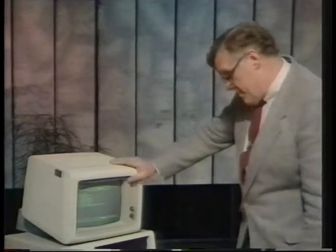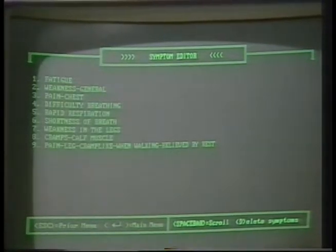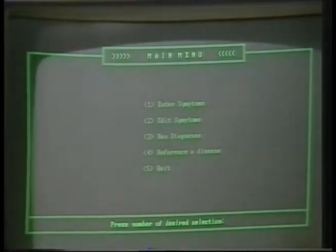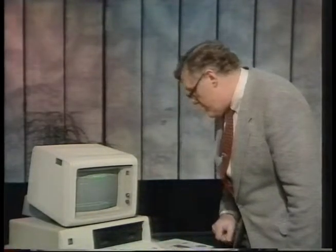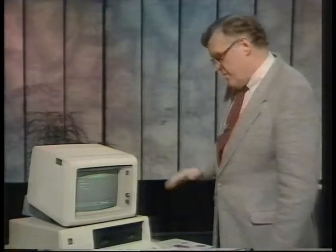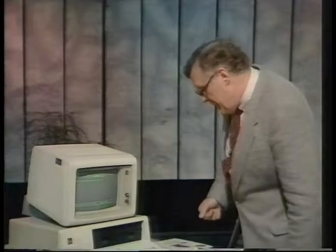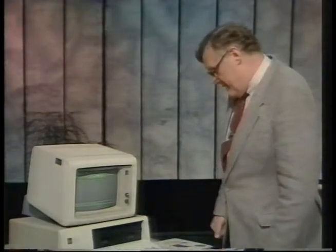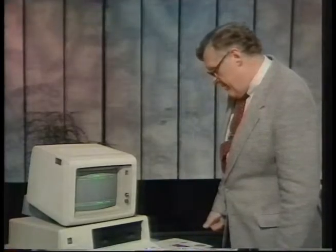Well, I've typed in some symptoms here: fatigue, weakness, general pain in the chest, difficulty breathing, rapid respiration, shortage of breath, weakness in the legs, pain in the leg, cramp-like when walking, relieved by rest, and so on. Now, I'm going to ask the computer to run the diagnosis and tell me what's wrong with me. Now, I need a pooled diagnosis there, and now it's running through each one of those symptoms and checking up with every disease in the computer, every illness in the computer, to see which ones I'm most likely to have. And it analyzes it fairly rapidly, and there it comes out.